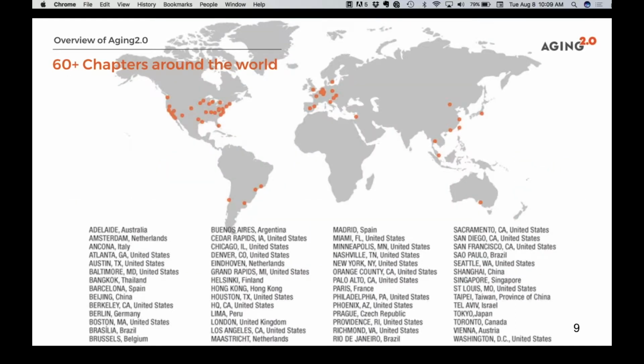We're now up to about 60 chapters in about 20 different countries, and going at about one a week. These chapters are required to organize local events, get local volunteers involved, and in particular find out what's new and what's interesting in different areas. Because the good thing is that all the innovations that we see are spread around the world. There's no one center of innovation in aging.